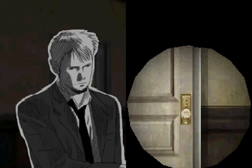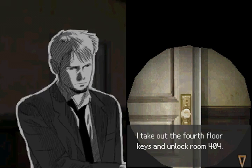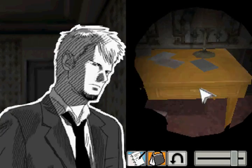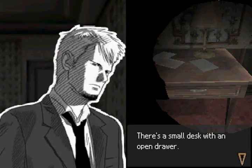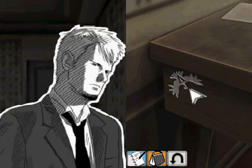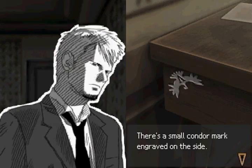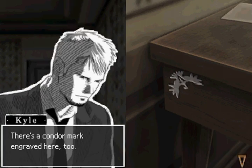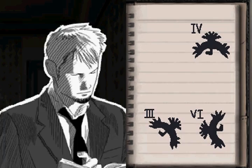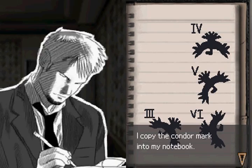Now 404, is this the room that we went in the first time that we ever came up here? I think it was. And I think what I need to do is probably this desk. I think the symbol's on this desk somewhere. There you go, number 5. Now, it won't make a great deal of sense why I'm doing this right now, but you'll understand soon enough.